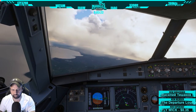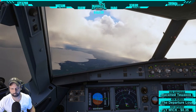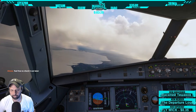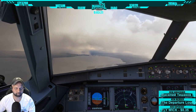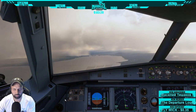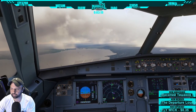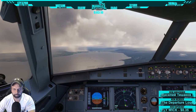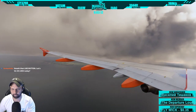Alright, let's go flaps one in. Belfast City traffic, EZ379 Romeo, fully established, runway 22, 11 miles out. Glide slope is in. Go on altitude 3000, so we're gonna set that up. Flaps 2.